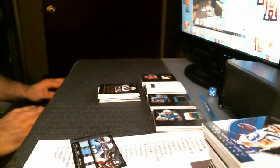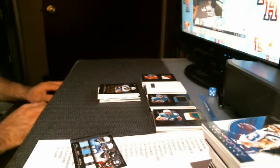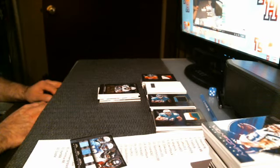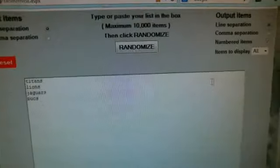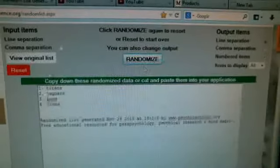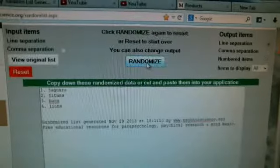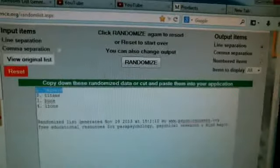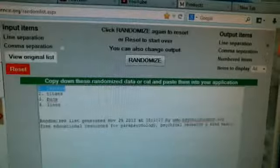We got Titans, Lions, Jaguars, and Bucks. Get the randomizer three times. Team on the top wins the card. One, two, and three. The Jaguars. The Jaguars take home that card. Congratulations. Go Pack, go.